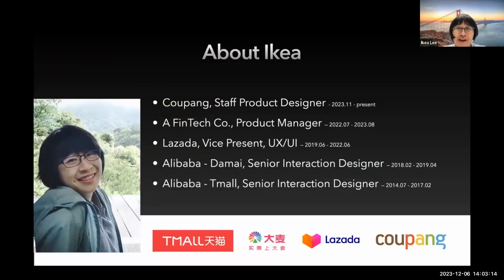And my background, I want to update some of my latest status. I just joined Coupang Taiwan as a staff product designer recently for 1 month, very newbie over there. Before that, I also worked in a fintech company, quite a secret one, as a product manager for 1 year. Before that, I worked in Lazada around 3 years, in Alibaba, Damai, Tmall around 4 years as a designer. That's pretty much about me. Let's move on to the topic.